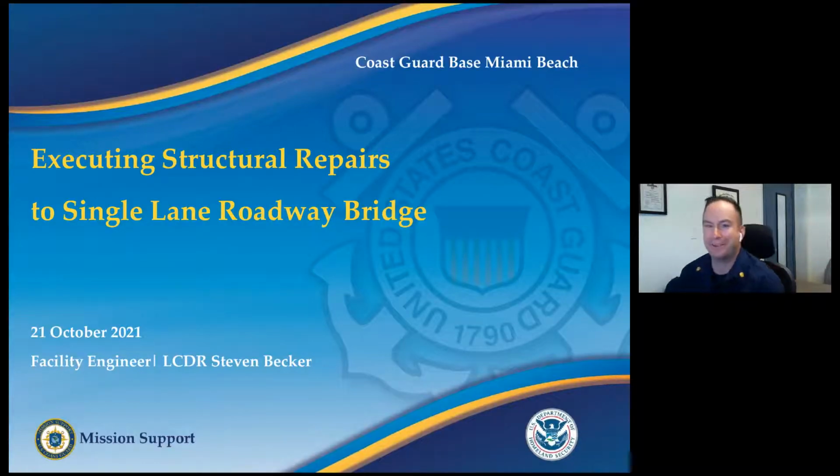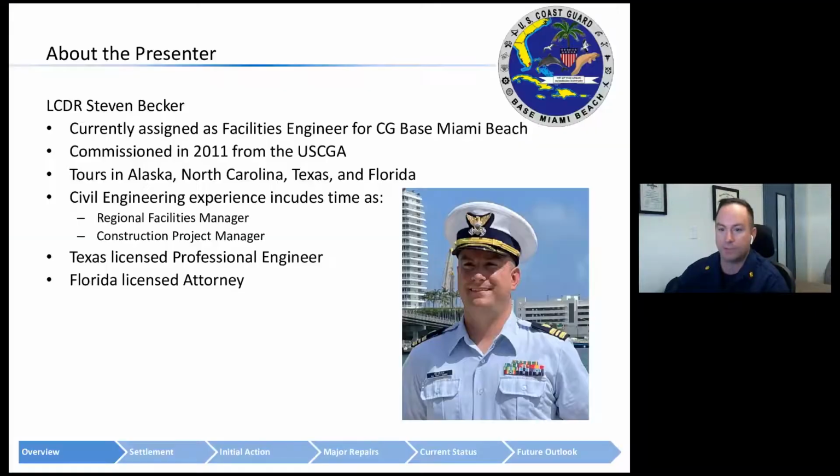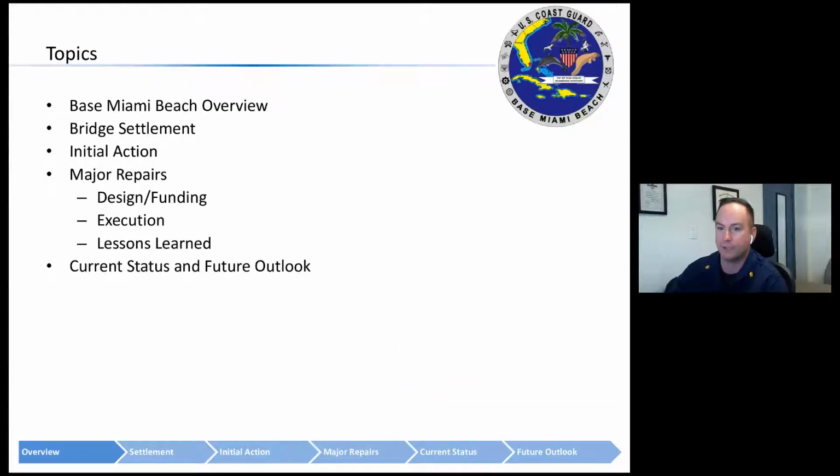Thank you, Daniel, for that introduction. Good afternoon, everyone. Appreciate you joining me for the saga that was executing the structural repairs to our roadway bridge here at Base Miami Beach. I am Lieutenant Commander Becker, and with that, I'm going to breeze past our first slide here, which is a reiteration, and move into our topics.